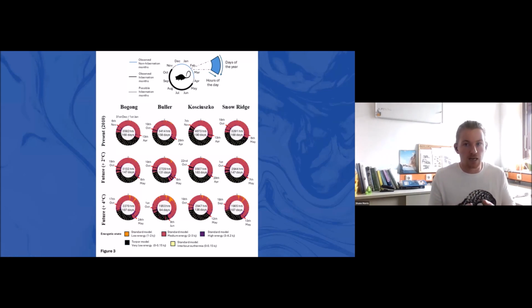There's a 21-day decline at Bogong with 2 degrees, but with 4 degrees decline at 61 days. So yeah, these things are not linear. You don't just go 21 to 41 with 2 degrees and 4 degrees. There's potentially much more drastic declines at higher temperatures.